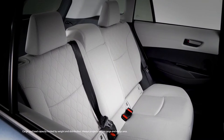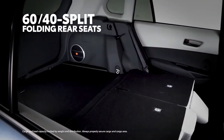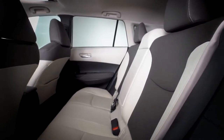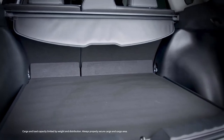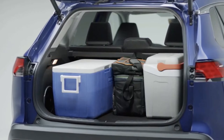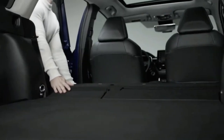In back, storage space can be maxed out thanks to the 60-40 split folding rear seats that come standard on all grades, while XLE models also include a center armrest with two cup holders. Naturally, this is a crossover, so added space is key. To that end, Corolla Cross offers a big jump up over Corolla sedan when it comes to passenger and cargo space, nearly as much as RAV4 in fact.